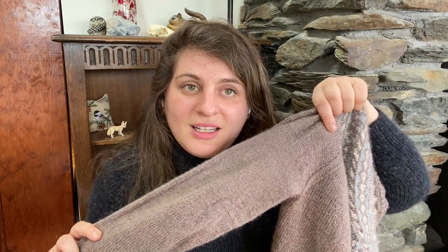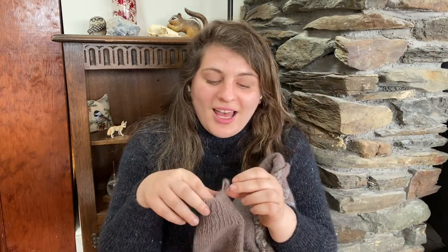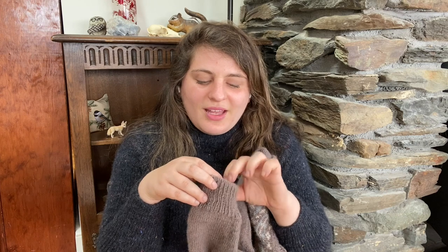So, you know, I think my stitches are a little less even for the other parts. I did sew in all of the ends, but I haven't cut this one yet. I used size US-1 needles for the ribbing, US-2 for all of the stockinette, and then US-3 for the color work. So it was definitely a lot of knitting.